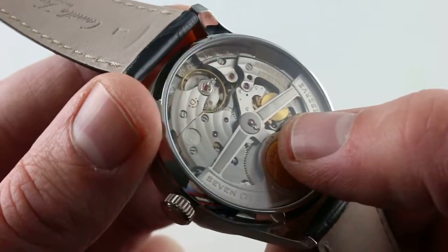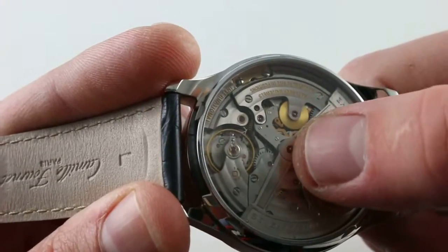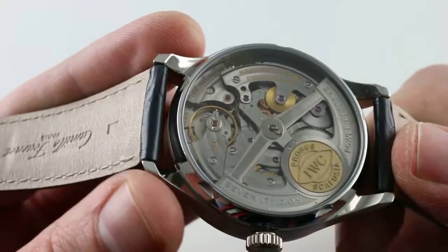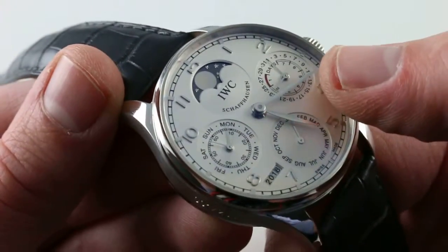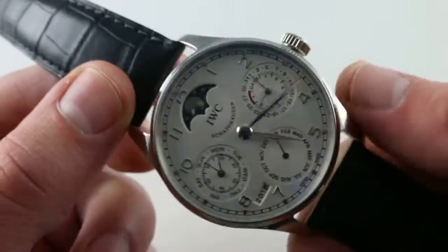Now, you'll also see the IWC bidirectional Pellaton winding system. You can see the golden pawl wheel and the golden pawls. It winds in both directions for smooth action. It's also very rugged and very efficient. The entire movement has a 7-day power reserve. And you can see there is a power reserve scale coaxial with the radial date at 3 o'clock.